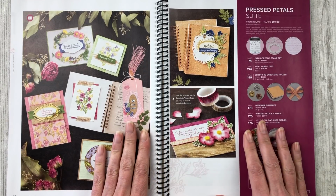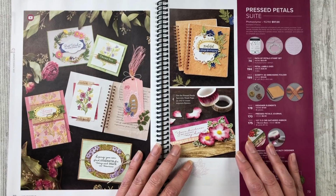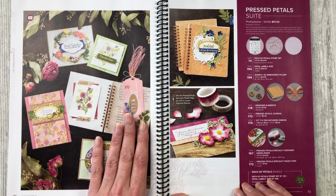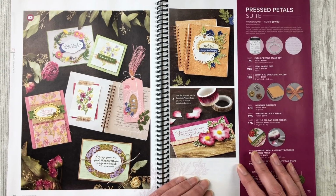suites. So this is the first product suite that we're going to talk about, the Pressed Petals, and then we'll go on to take a look at the Bird Ballad product suite as well. Just absolutely gorgeous products that you can use in this section of the catalog to express your love and gratitude and support. So this is on top of my list with the launch of the new catalog. This is an absolutely gorgeous suite of products.